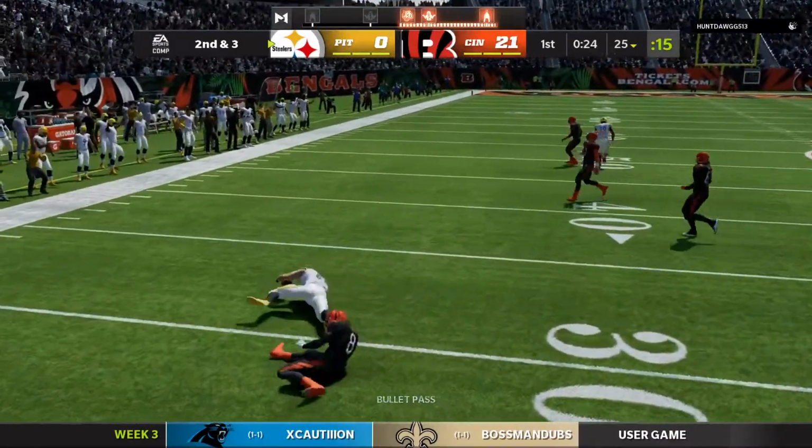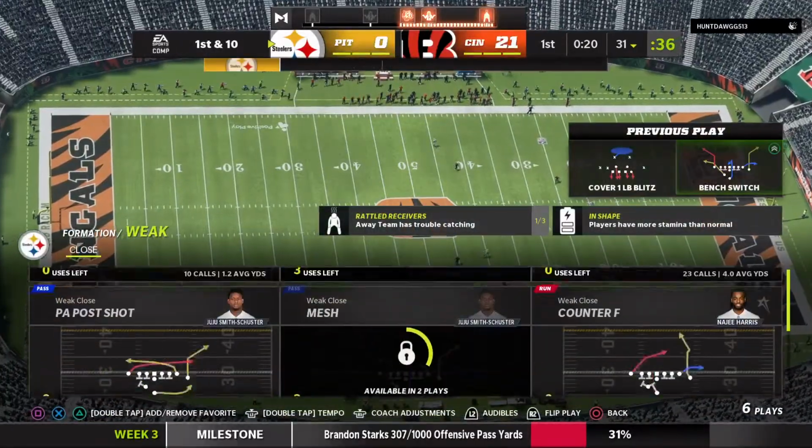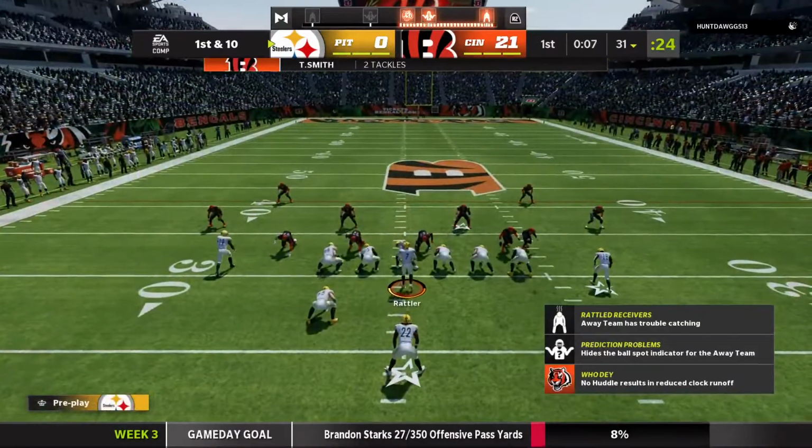Now left side, a completion to his tight end. First time these two have hooked up this afternoon, and it's a 1st down. We've seen quite a bit of the short passing game here early on in the first quarter, haven't we?